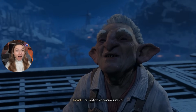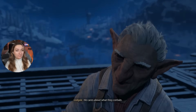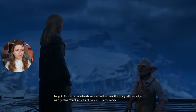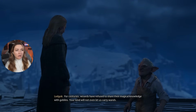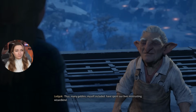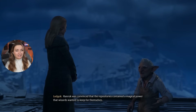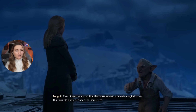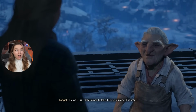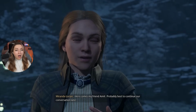Oh. That is where we began our search. Why does Ranrock care so much about these repositories? He cares about what they contain. For centuries, wizards have refused to share their magical knowledge with goblins. Your kind will not even let us carry wands. Thus, many goblins, myself included, have spent our lives mistrusting wizard kind. Ranrock was convinced that the repositories contained a magical power that wizards wanted to keep for themselves. He was, is, determined to take it for goblin kind. But he's... Here comes my friend Armeet. Probably best to continue our conversation later.